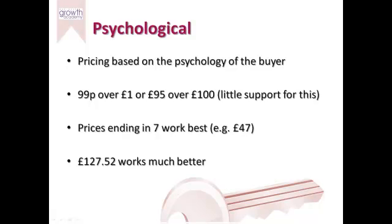Of course, there's no evidence to support that, but it looks a very precise number, and it looks as if you're being very fair because you're adding just a reasonable markup. There's just a psychological process that your buyer goes through when they say it's £127.52. Oh, well, that sounds right, because, you know, it's a very exact price.